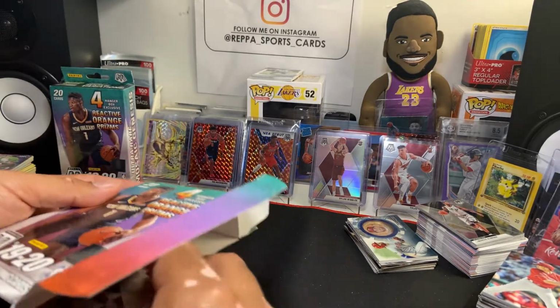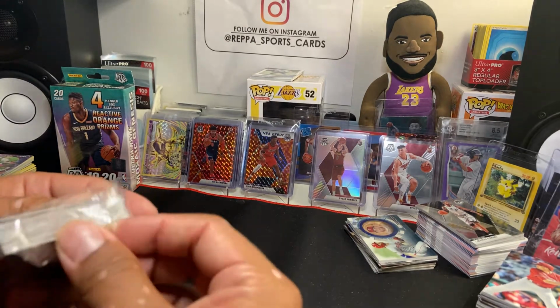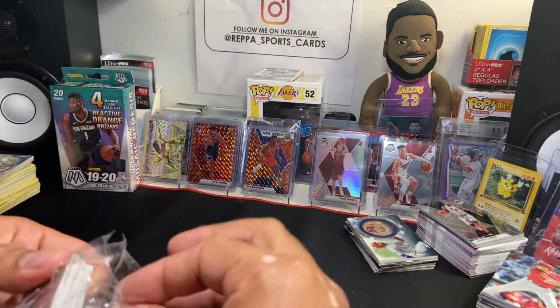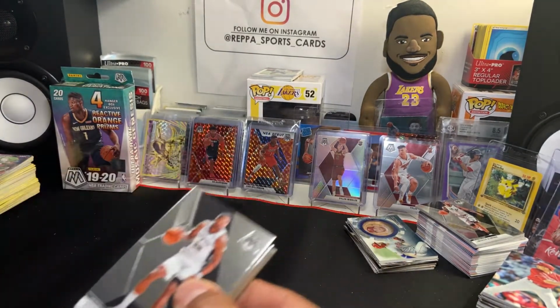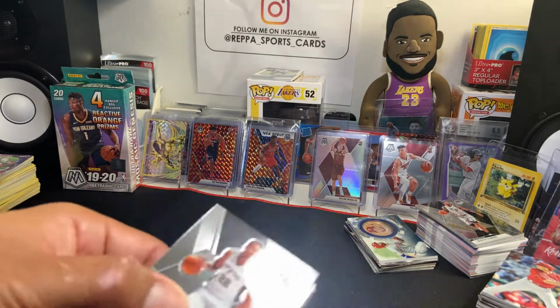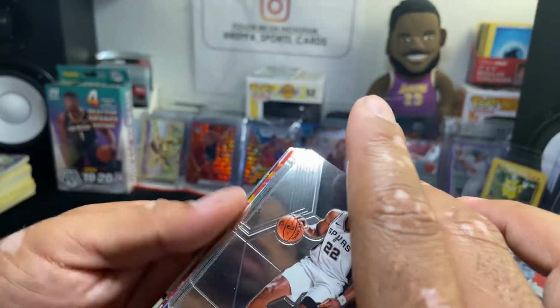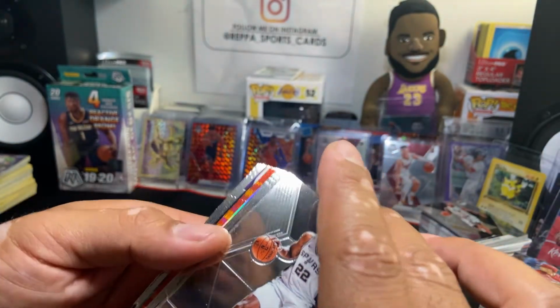Let's go. Come on, guys. Genesis are so hard to hit, but, you know, I'm feeling lucky. I am feeling lucky. Am I lucky? Silver. You know what? That's still luck. That's still some good luck.